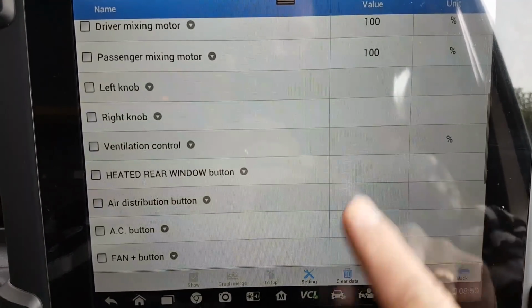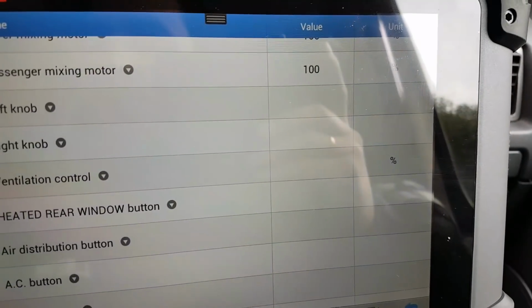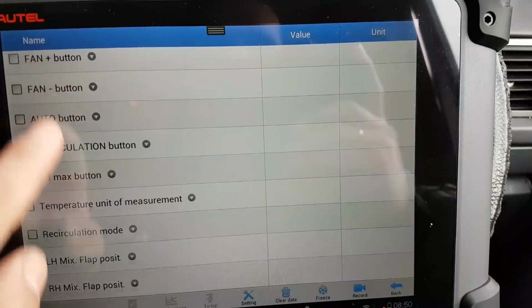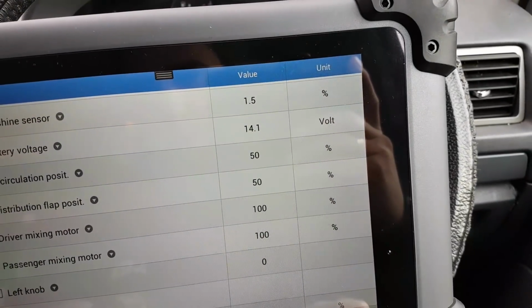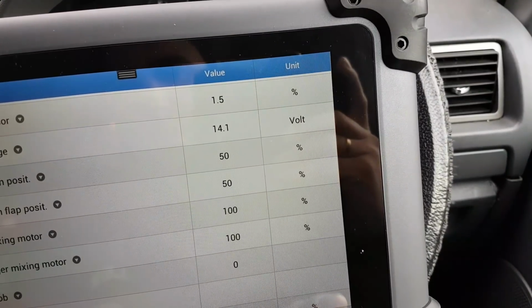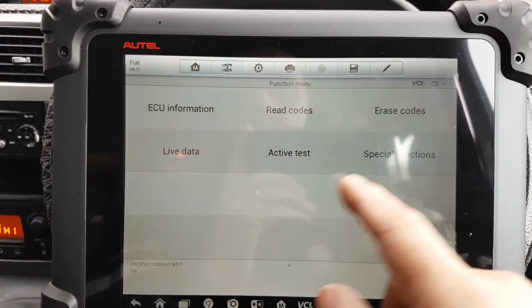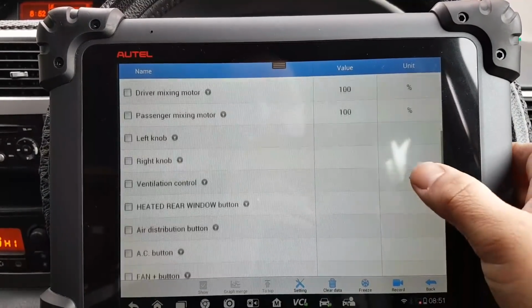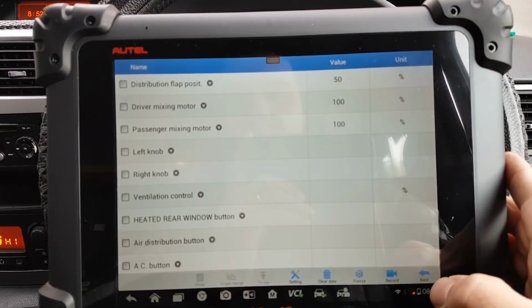So it's now loading all the data to start with, which is not very good. Okay, so a little bit of trouble here with the live data, as you can see. It's loading it very slowly. Let's forget the live data here. Let's try live data again, once more, and see if it loads okay this time. Battery voltage. It will start to load, but it's that slow. So we have an issue here with the live data on this car.